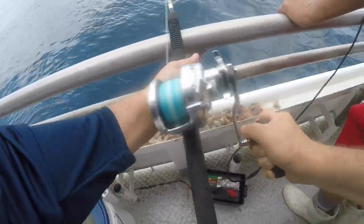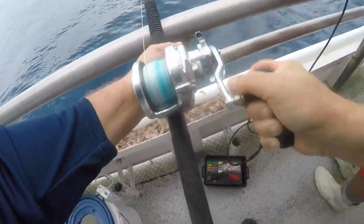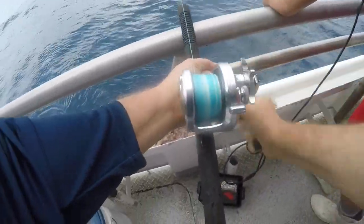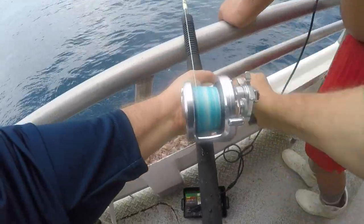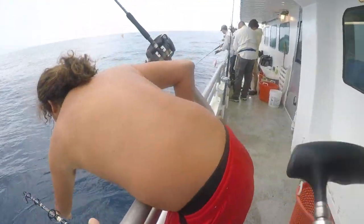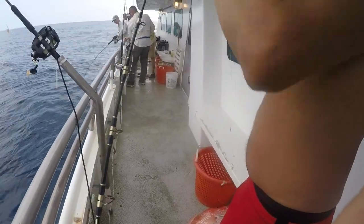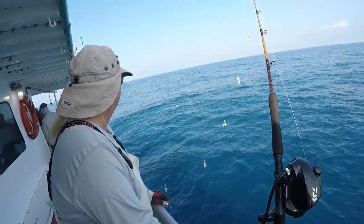Grouper is a nice one. Trophy fish. But unfortunately, red snapper season's closed. Yeah, it's probably my personal best red right there. It is a beautiful fish. He's probably still chewing on one.